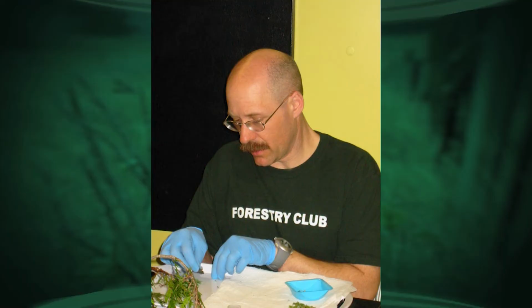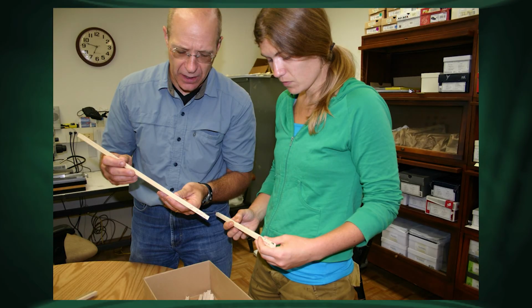Schaberg has been studying red spruce trees here in Vermont for decades. Red spruce, from a human standpoint, is an amazing tree. It has a straight stem. It grows very well normally. It has very strong, lightweight wood. It's great for construction, but it's also really great for making musical instruments.